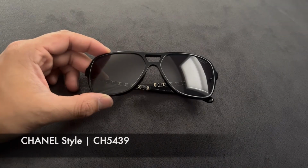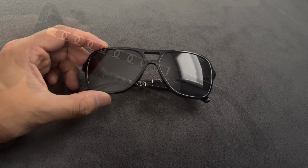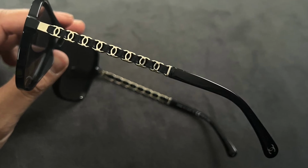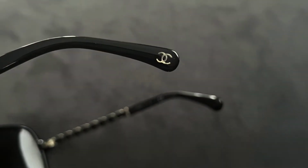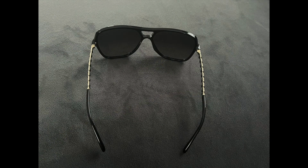Next up, we have a square pilot silhouette. These are definitely more on the conservative side. This was the first time the house came out with this double C chain link for its bags and other things within the collection. I thought it was really clever how they incorporated it into the sunglasses. Even though I would consider these more on the conservative side, they still have a lot of cool details.